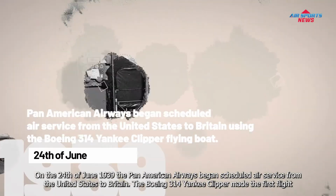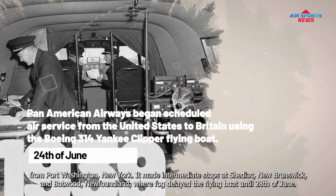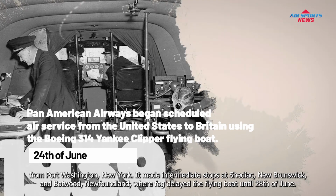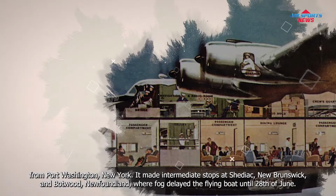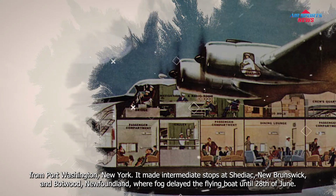On the 24th of June 1939, Pan American Airways began their scheduled air service from the United States to Britain. The Boeing 314 Yankee Clipper made its first flight from Port Washington, New York. It made intermediate stops at Shediac, New Brunswick, and Botwood, Newfoundland, where fog delayed the flying boat until the 28th of June.